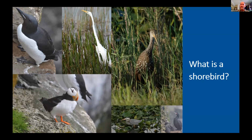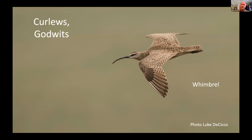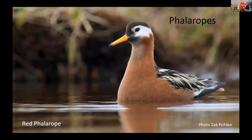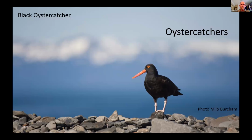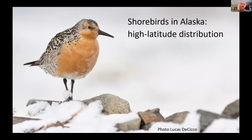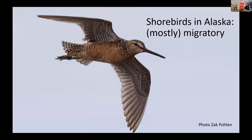What I mean by shorebirds are birds like sandpipers, like the stilt sandpiper. I mean birds like curlews and godwits, like this whimbrel pictured here. Plovers, this nice black-bellied plover, phalaropes, oystercatchers, and turnstones. And in Alaska, just almost by definition, shorebirds have a high latitude distribution. Alaska is a high latitude region, and so these birds are almost always migratory. There are a handful of shorebirds that don't migrate, but the vast majority are migratory. And that's the story I'm going to share with you tonight.